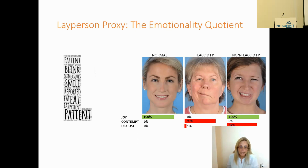Okay, layperson proxy. It's really hard to get a sense of what a layperson would think about a specific face, but a company did develop an app called AFDEX Research, where you can actually put in a video of somebody trying to smile and it will report what the likelihood is that a naive observer would read joy on that face. It was designed so that people developing commercials and things like that would get a sense of how impactful their commercial was, how often their commercial evoked joy, and so forth.